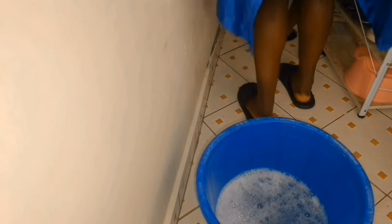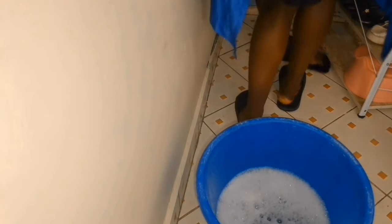Sweep daily. Considering the size of the unit, you don't want to have particles all over the floors. So having a daily mopping or sweeping routine ensures you have clean floors and your house feels fresh and clean always.